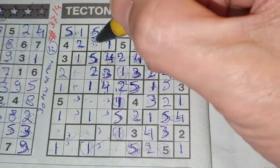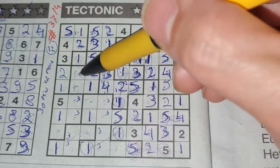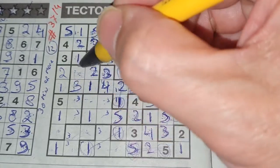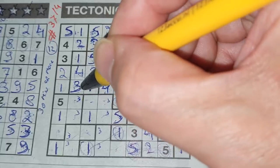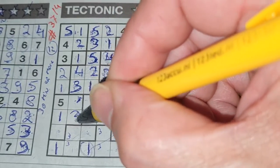That box should be a 5, and this box should be a 3. Two numbers left in this area, numbers 3 and 4. We have a 3 there, no 3 there. 3 should be here, the 4 goes there. Now we have a 3 there. I've marked those two boxes with a 3, so this box cannot be a 3 anymore. That box should be a 3.